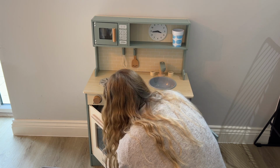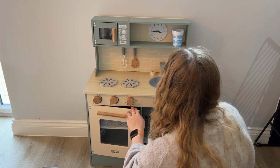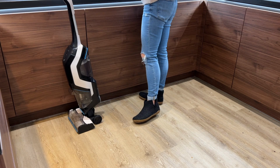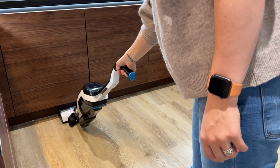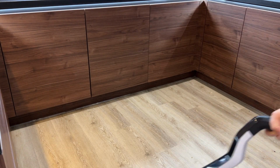But look at his little kitchen. Oh, I love tidying this kitchen because it's easy and it's quick and it's not as dirty as ours. No food scraps to get off or anything. And here I go with the Bissell. I love this machine. I'm so glad we've got it. The floors still need a hand cleaning at times, just because the grooves in the floor attract the dirt and it's hard to get out even if you were cleaning them by hand.